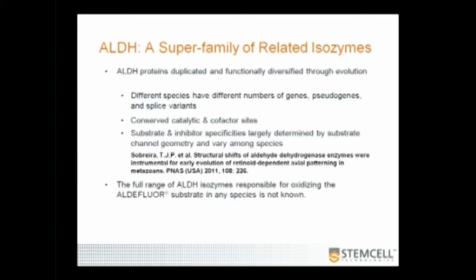The full range, even in mammals, of which ALDH isozymes are responsible for oxidizing the ALDEFLUOR substrate, which is the substrate for ALDH in the kit, is not known. No one has looked completely through all the 19 ALDH isozymes in humans, for example, to see which ones of those are oxidized by ALDEFLUOR. I mean, which ALDH enzymes oxidize ALDEFLUOR. We'll talk about this as we go through and discuss the ALDEFLUOR product in a little more detail, to try to hone in on that.